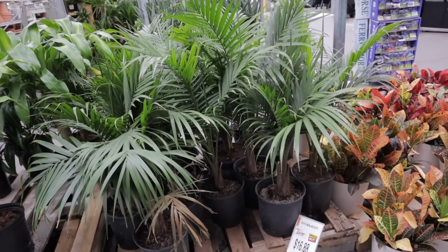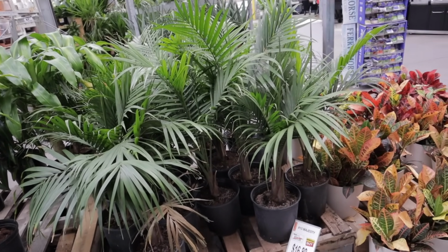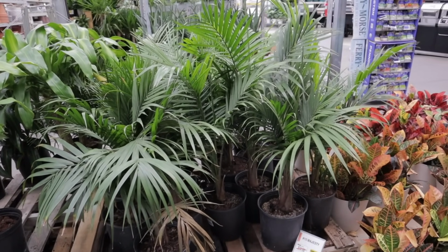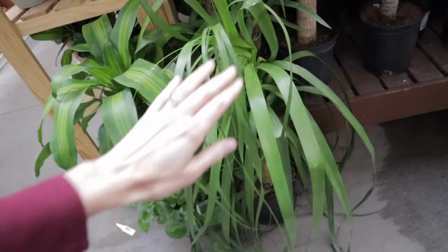These are Majesty palms. They're very popular houseplants. They're great because they're pet friendly. However, they are extremely spider mite prone. I mean, in my experience, very spider mite prone. So instead of this, you could go with like a ponytail palm.